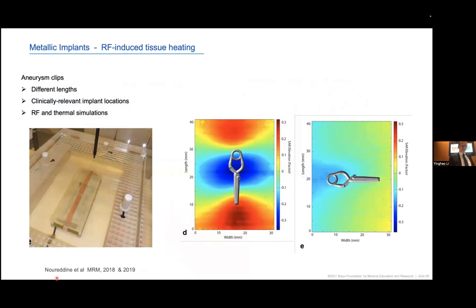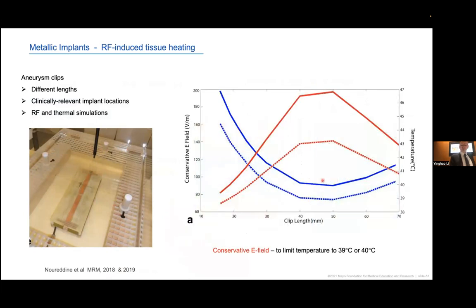There's been a good study from Andreas Bitz's group in Germany looking at aneurysm clips, where again you can see the effect of the electric field. When the incident field is parallel to the clip, you get a maximum SAR, whereas if the electric field is perpendicular to the clip, you get very little energy coupling into the clip. They use this to determine so-called conservative electric fields.